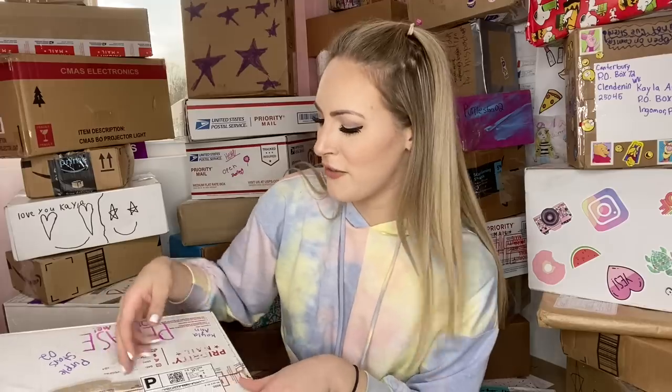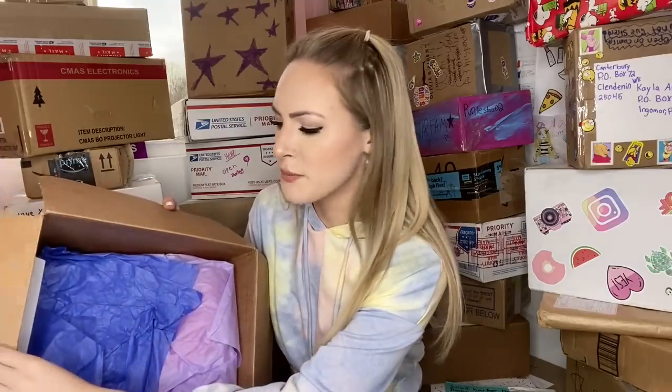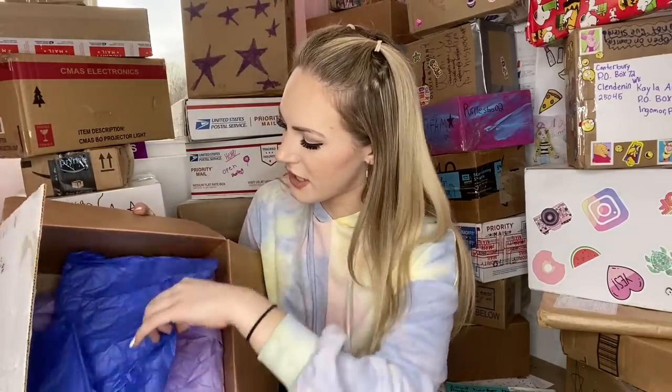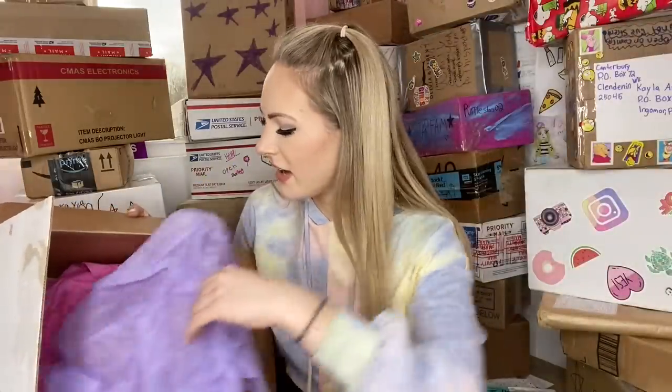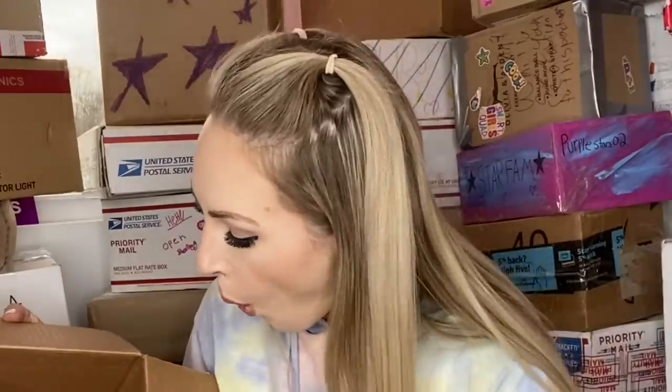Where's that other envelope? Oh, this is the autograph page. Okay, so I'm actually gonna slip this on my vanity so that I don't forget to do that for you. But now guys, we are going to see what else Kendall sent us. Literally, that letter was more than enough. I mean, my goodness. Okay, so we got tissue paper and tissue paper and tissue paper and tissue.